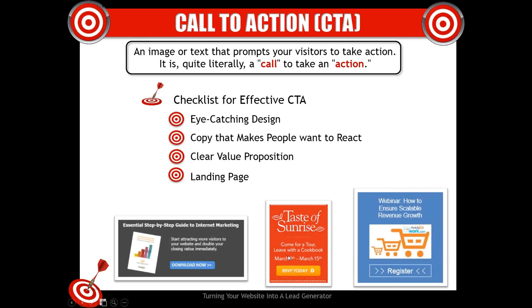Not this one here obviously, Taste of Sunrise. That's obviously Sunrise Senior Living. I just went on their website. Every one of their community sites have that Taste of Sunrise, and you come for a tour, you get a free cookbook. That wouldn't grab me, but it grabbed my wife because she loves to cook. She's Italian, she loves to cook, so she's like, hey, I get a free cookbook, I'll go for a tour. And just say, I own a timeshare because of that.